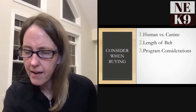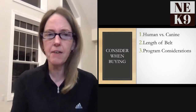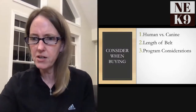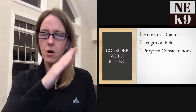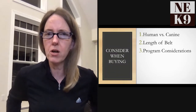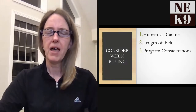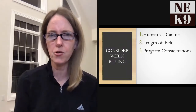There's a question here. Can varying the incline diversify the muscle? Yes, definitely. When you're changing the incline, it's going to change the muscles. For example, if the dog is going uphill, think about the forces of gravity. You've got more stress on the hindquarters, so you're going to be working the hindquarters more strength-wise going up a hill. And then if you're going down the hill, you're going to be working the front end and the shoulders more.